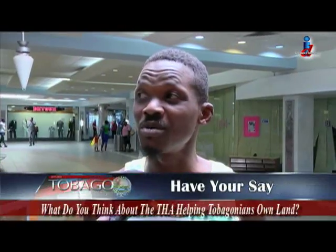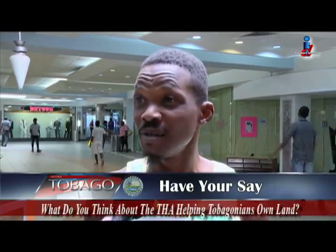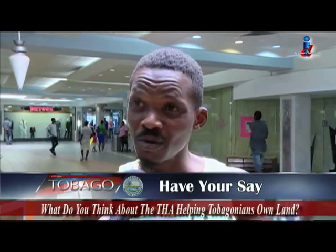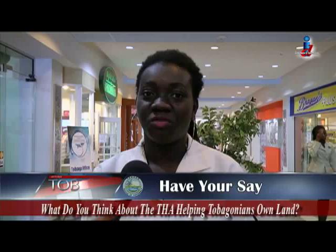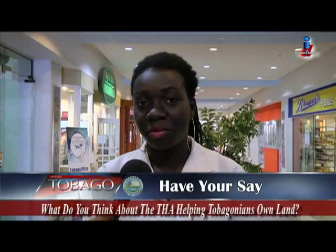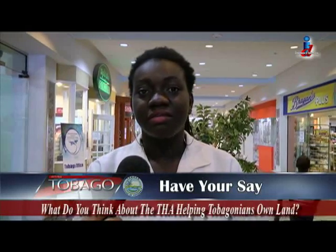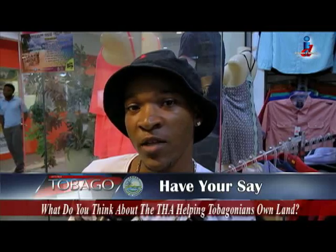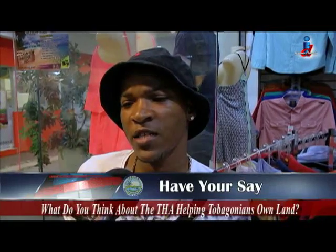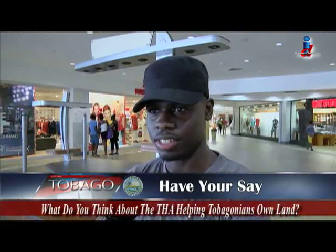It is the right thing to do to give the squatters the lands that they need, but not outsiders, the Tobagonians. Tobagonians that they have the right to own Tobago. I think that it is a great initiative for the Tobago population so that they can easily be able to get their land. From my point of view, I think it's a good idea of the government because now the people, they can do whatever they want with their land. That is good, it is good.